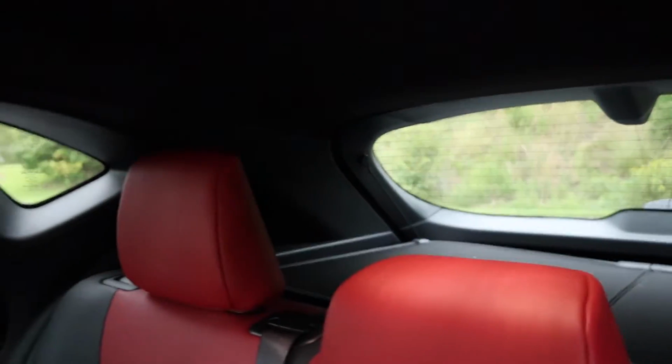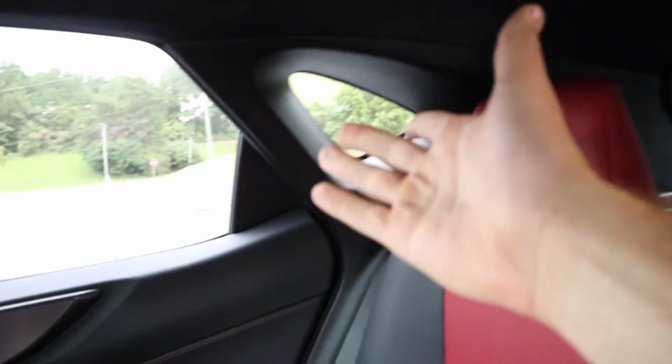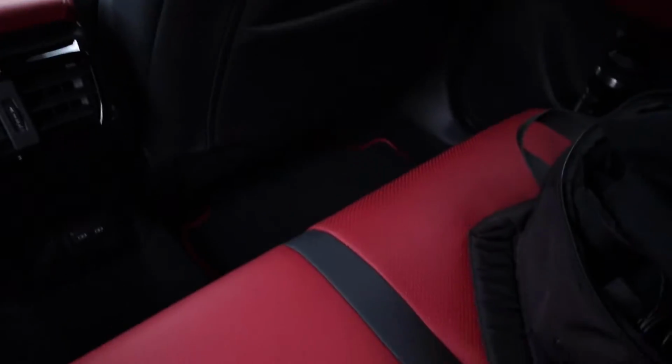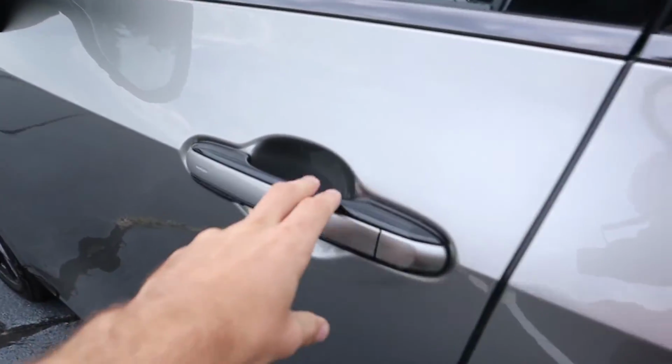And as far as visibility goes, that's a pretty big pillar right there. But I have been driving this around for a couple of days. I don't have any issues with that. We have the window there, your side mirror adjustments, and then the camera system, which I'll show here later. But you have plenty of visibility, even with that exterior design. So it's a good blend of both.